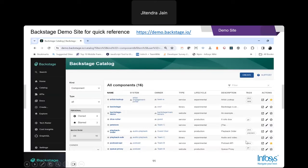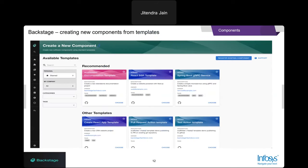I was here, if you remember, right? So now you are familiar with the demo site. You can see, and now you understood Backstage a bit. Great for that. So yeah, I think thumbs up for that, I would say. Now let's move ahead. So I was talking about components, right?